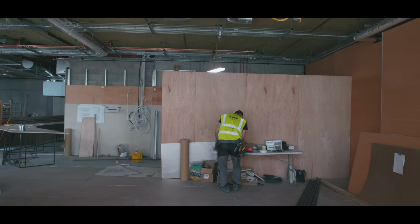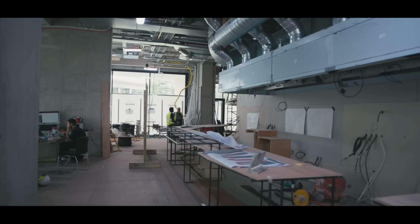Most places are, this is what we do, this is how we do it. This is why every Pret is the same. It's why every Hawksmoor is the same. It's why every dish is the same. We're not quite like that. We intend to make everything we do a little bit more unique.